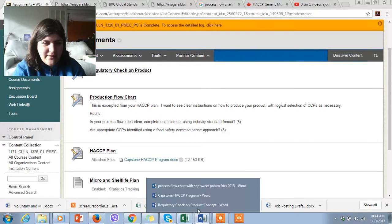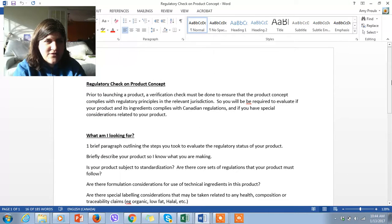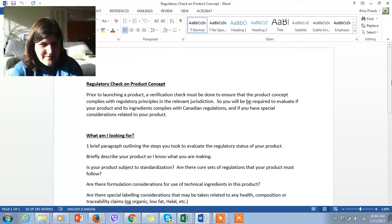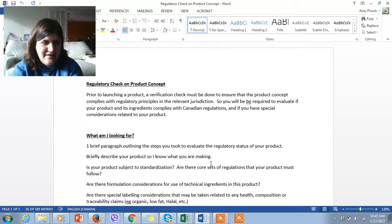But let me use a lovely high-protein chocolate chip muffin as an example for your regulatory check. Let's pull up what we're looking for in this assignment. So, a regulatory check on a product concept. You do want to make sure that any sort of barriers that we'd be looking for, you have identified and cleared beforehand. So let's say my product is a high-protein chocolate chip muffin. And just for amusement's sake, I'm going to say I would like it to be organic.